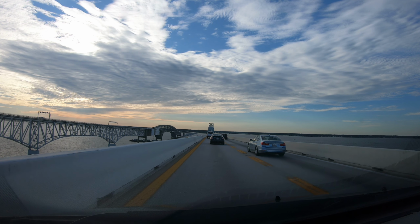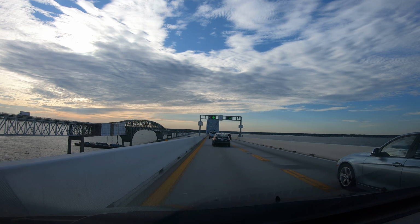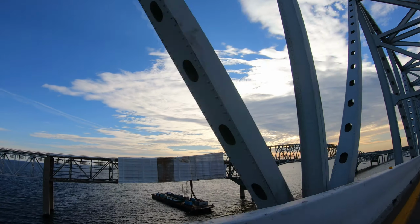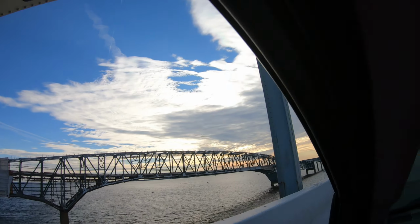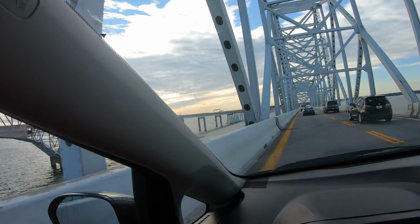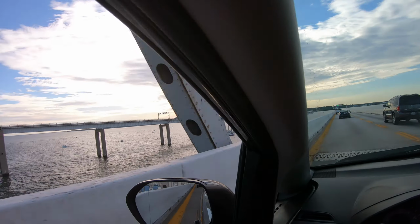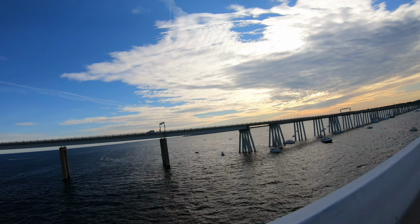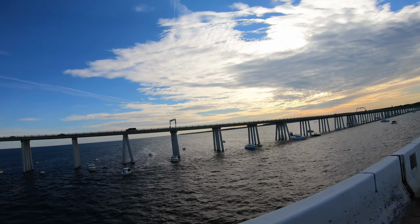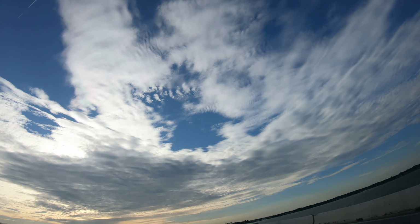Maybe I'll pick the camera up and see. You can see a lot of people out fishing already. Seems like there's always construction going on. Rolling the window down. So, all that wind. Out the window again to see all the fishing boats. All the fishing boats out there doing their thing.